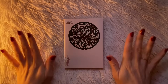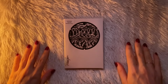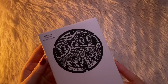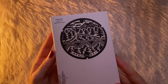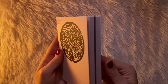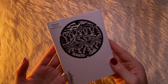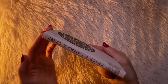Hello, and welcome to this video in which I will be showing you this little book here. It is a book filled with Japanese manhole cover designs. It's a tiny little book from a French press. And it's actually my partner's, but I thought I might share it with you.